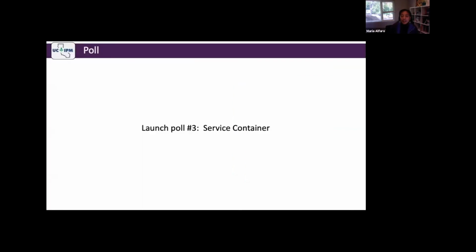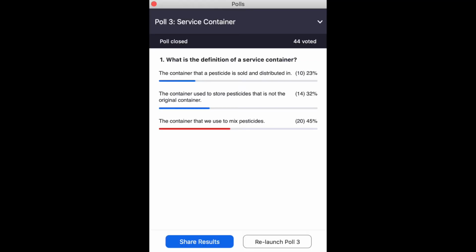Our next topic is a service container. And before we launch, let's go ahead and launch poll number 3. Okay. What is the definition of a service container? Is it the container that a pesticide is sold and distributed in? The container used to store pesticides that is not the original container? Or the container that we use to mix pesticides?